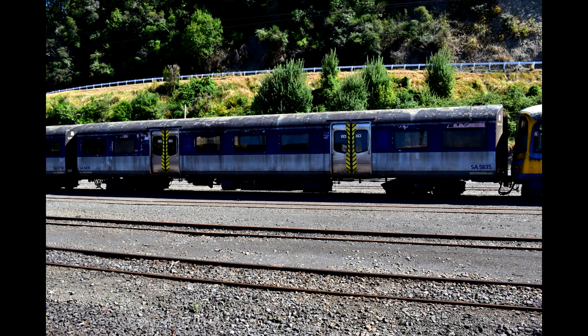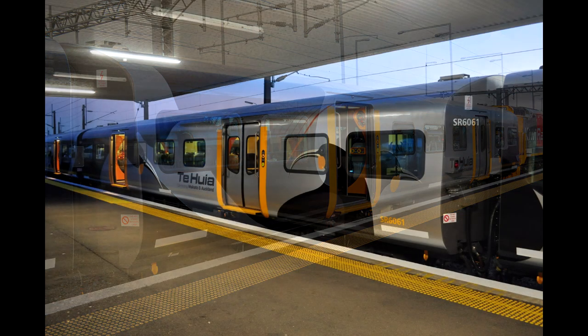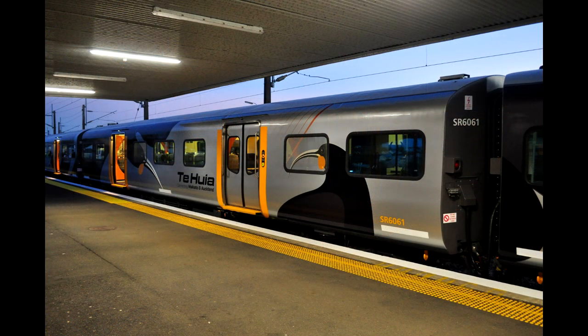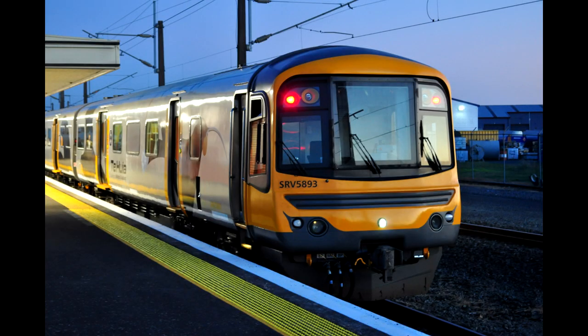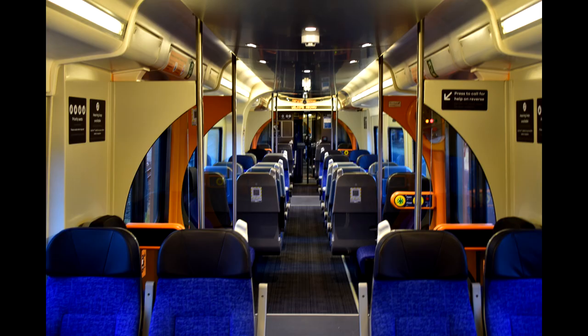Twelve of these coaches were refurbished at Hillside Workshops for use on Te Huia, with three of them being the former SD cab cars, while the other nine were the SA coaches. The coaches retained their old door layout and general appearance, while being redesignated as SR, SRC, or SRV, and of course being painted in the distinctive grey and black livery. The interiors on these refurbished coaches, or should I say re-refurbished, are very different from how they used to be, to say the very least.